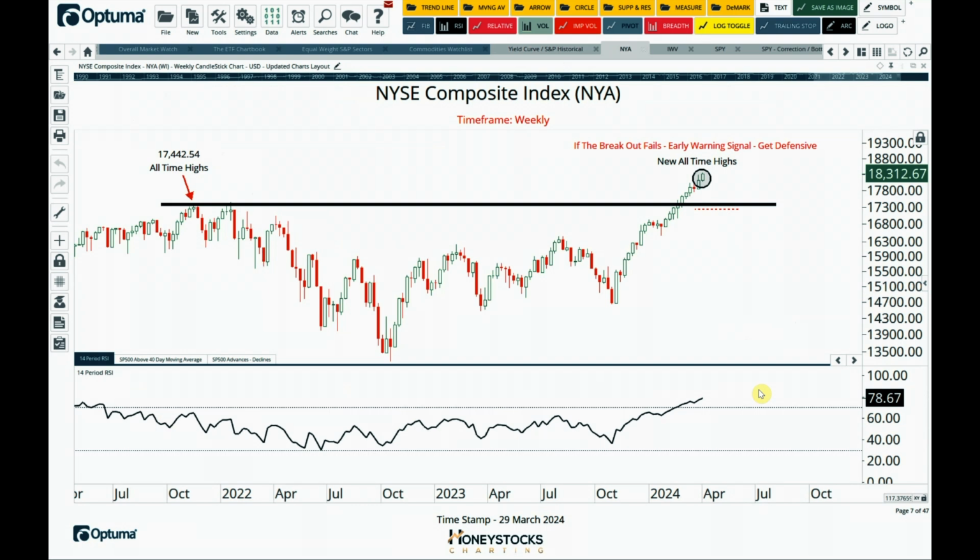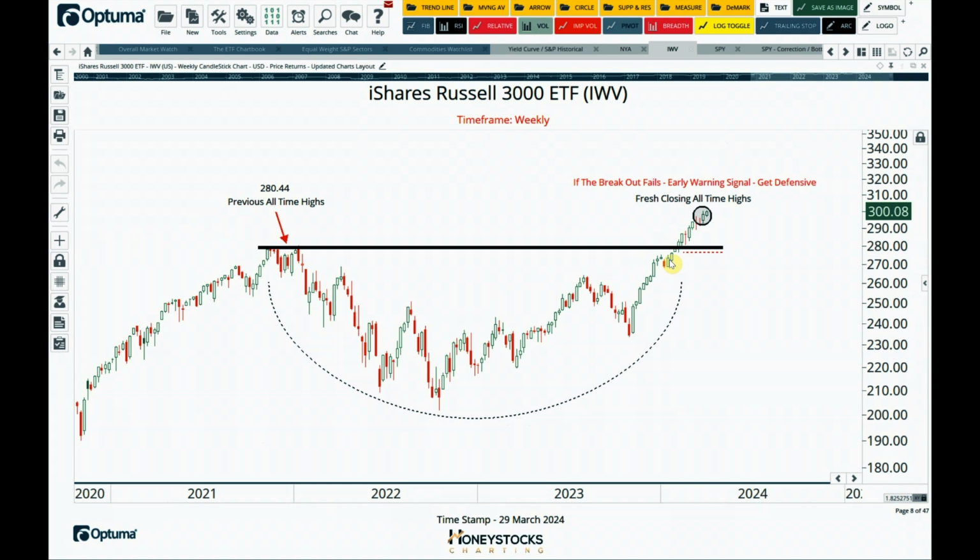But it is very difficult to be bearish on the broader market when we are seeing all of the major indexes going out at new all-time highs. The NYSE composite. Now, one of the signals I like to use to get defensive is when we put in failed breakouts in major indexes. So if we do see the NYSE composite fall off a cliff, you want to see any pullback hold on to previous all-time highs. The same message with the Russell 3000. Again, you want to see these breakout levels hold on any pullback.